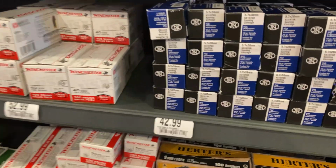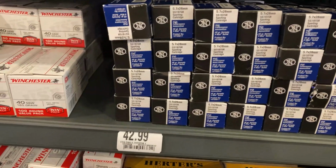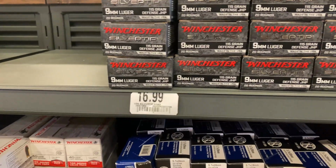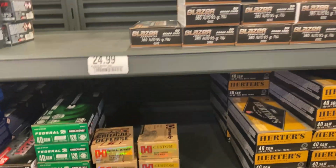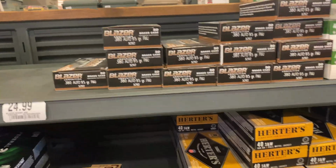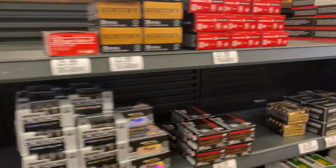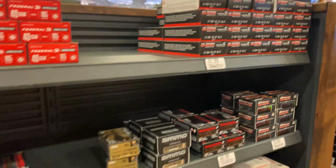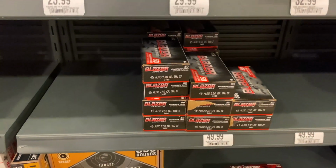Got some 5.7 there, which I hadn't been seeing any of. Got some more 9mm up top, $16.99. Some 380 Blazer. Got some 40 Blazer here. 45 in that Blazer.